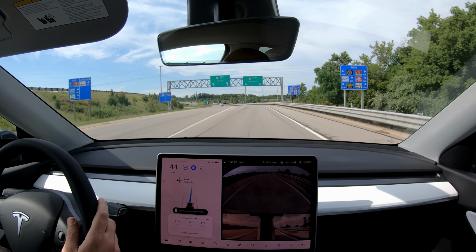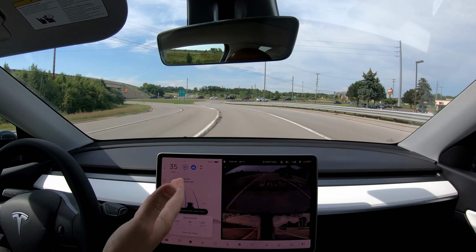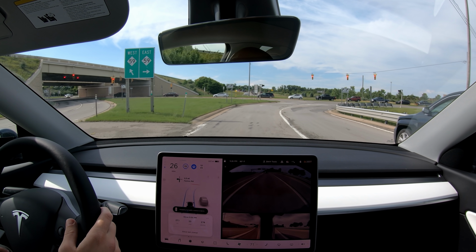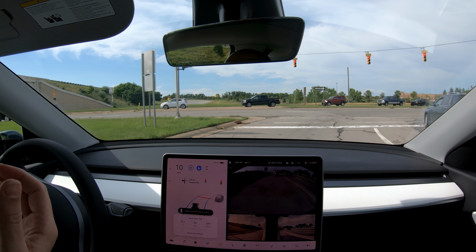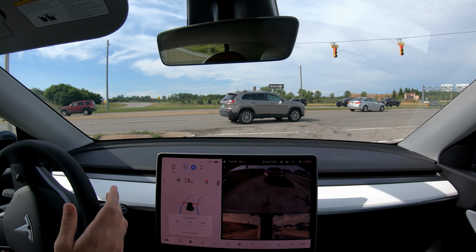Now, Navigate on Autopilot is still on. It's going to choose this one, which is the one I always choose. At this point, it's not really using navigation anymore. Nav on AP is off. I have to take over for this right turn. So highway driving, it's there. It was very normal on the radar version on my Model 3 to experience a 0 intervention drive.